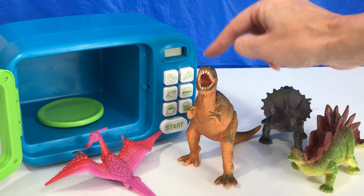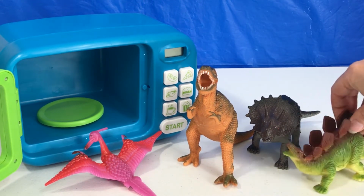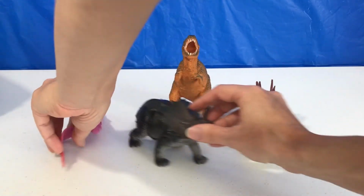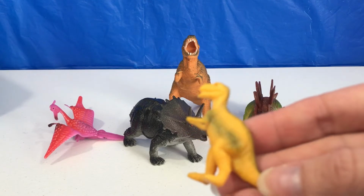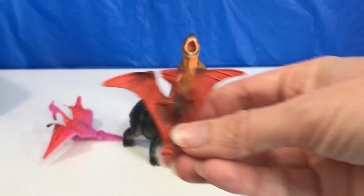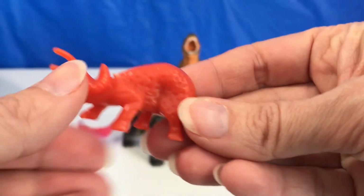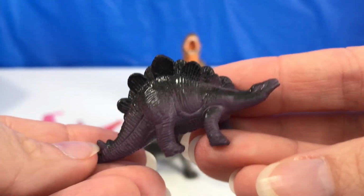Pterodactyl, T-Rex, triceratops, and stegosaurus. T-Rex. Pterodactyl. Triceratops. Stegosaurus.